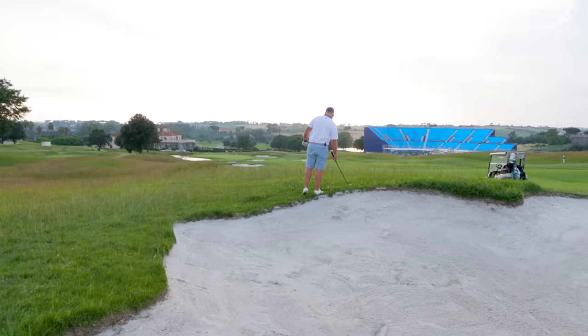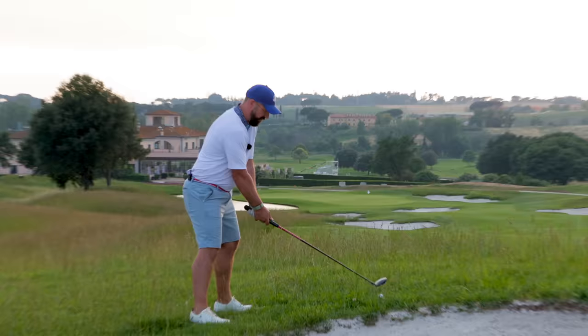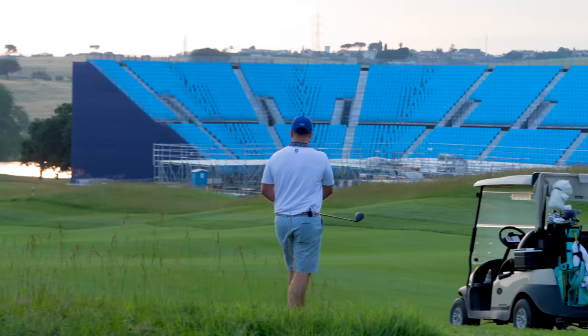All right, lads, I've got absolutely no chance from here, but why the hell not? 270, down the hill, 3 wood, out the rough. Just laying up. Yeah, it's always been a wedge, I think, into this green. That's a smart play. Yeah, I think so.